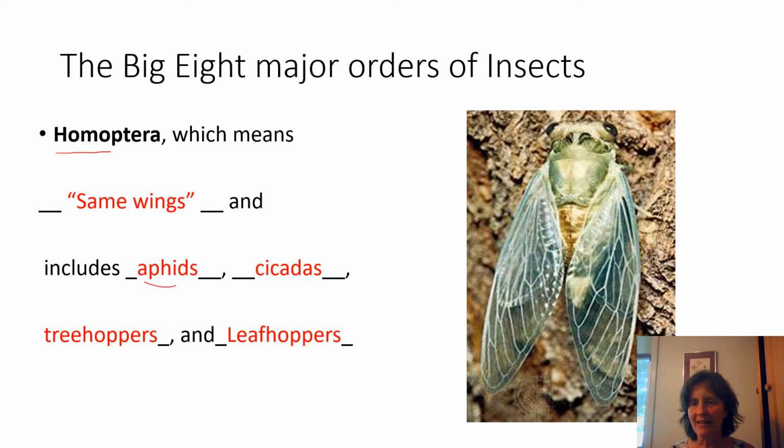And this is a cicada here. You hear them more often than you see them. They make a kind of constant chirring sound in summer evenings. Big, big eyes and kind of a glassy wing, I think.